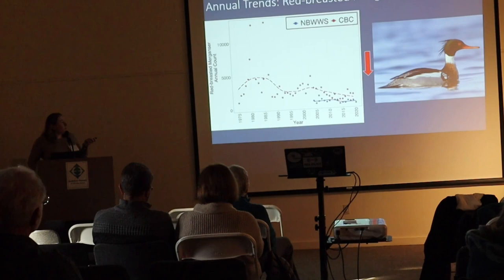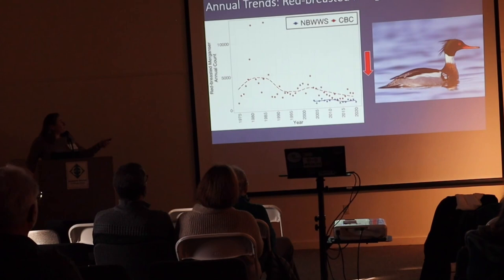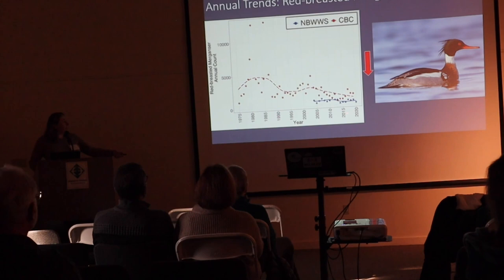So here's the actual data that we looked at. This is for annual trends for red-breasted mergansers, and what you can see here is just the count of red-breasted mergansers over here, and then over here is just the year. The Christmas bird count, because it's been going on longer, is in red, and the Narragansett Bay Winter Waterfowl Survey is in blue. And so for red-breasted mergansers, what we found is that it's been decreasing over time in the bay.